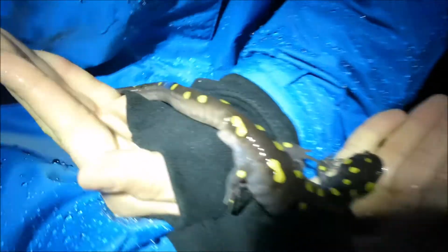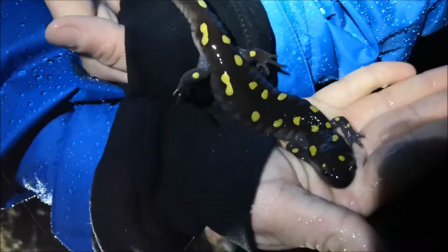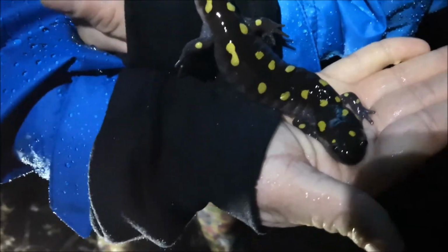We know this is a female, guys. Look at, let me see if I can show you. Look how wide the midsection of this salamander is. So she's obviously carrying some eggs. That's guaranteed. We know that she's carrying eggs. Beautiful salamander.